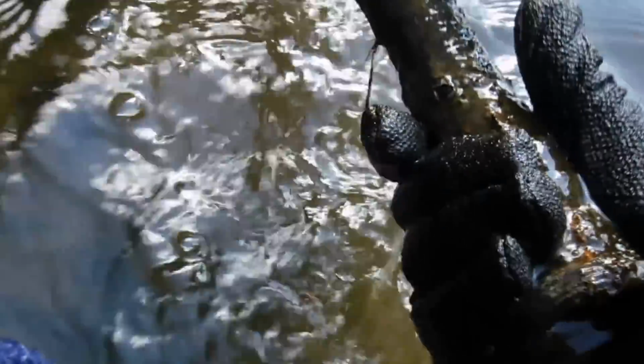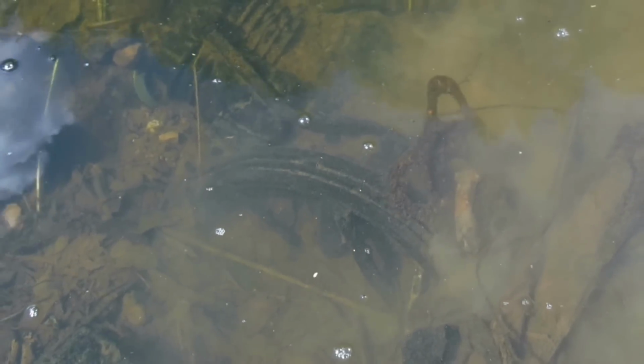But I think I see a hammer. Hammer time. I see the handle. Oh yes. No, it is a pipe. I thought it was a hammer. Alright, I'm gonna make my way up a little further. Here's the engine. If you can see that.